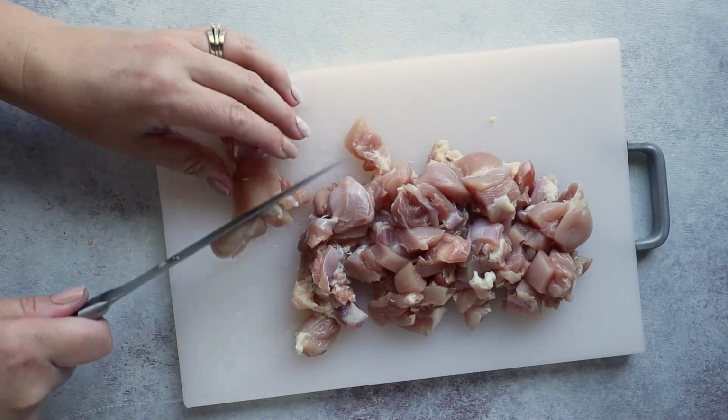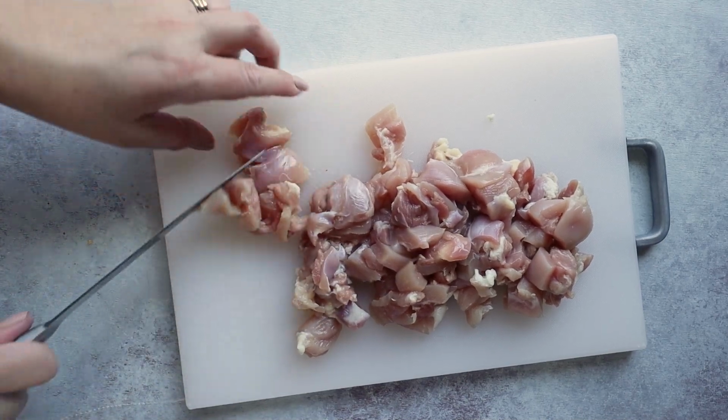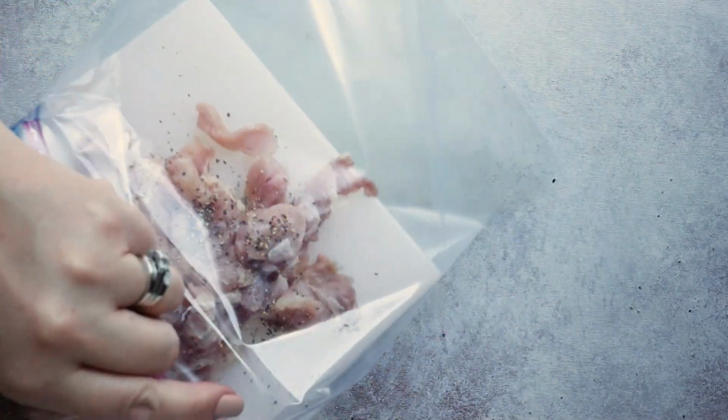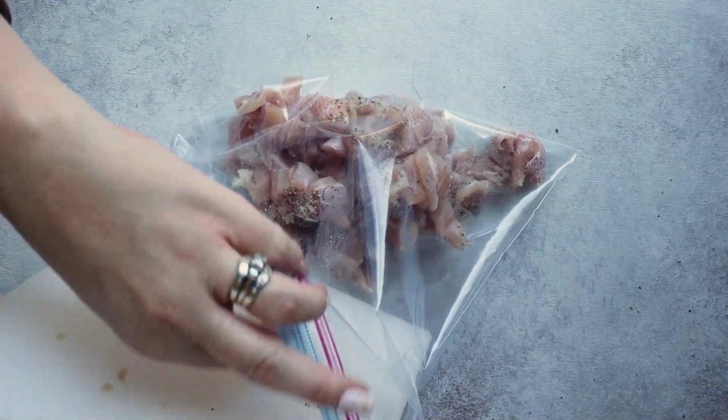We first start by slicing up some chicken thighs. She says to use breast, but I'm using thighs. And we're going to cut them up into bite-sized chunks. Next, I'm going to season both sides with a little bit of salt and pepper. And then add that to a Ziploc bag, or you can use a mixing bowl, and sprinkle in a half a tablespoon of xanthan gum.